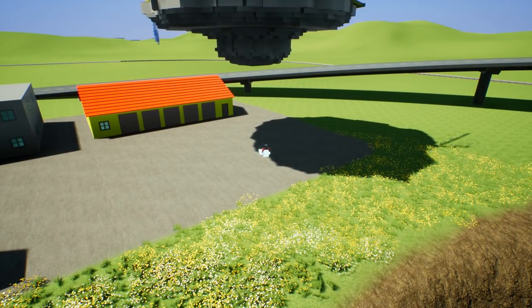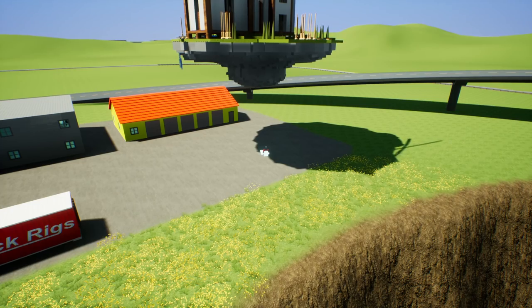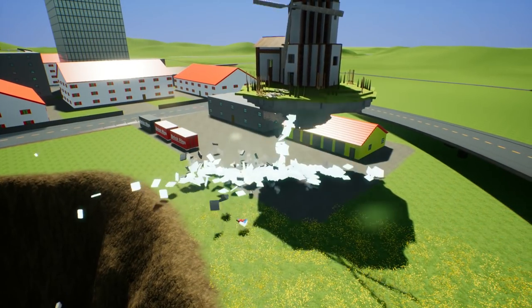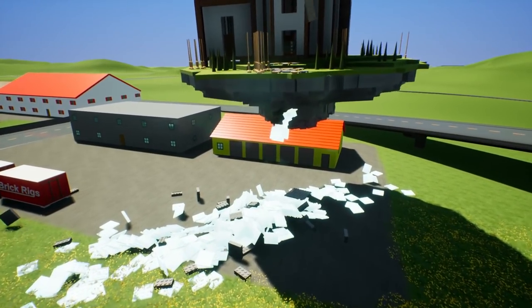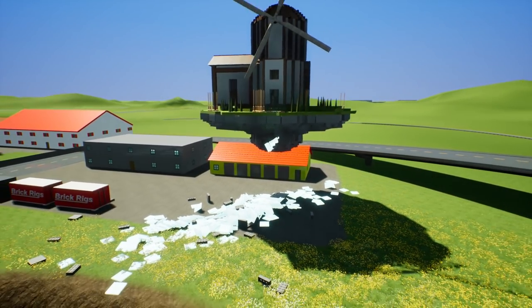Okay, now we're gonna do it full speed at first. Let's see what the lightning does at full speed. Here we go. Fire the lightning bolt. Okay. It did a little bit of damage. It wasn't bad. You know, we put a hole in the bottom over here. I think we could definitely do better, though.